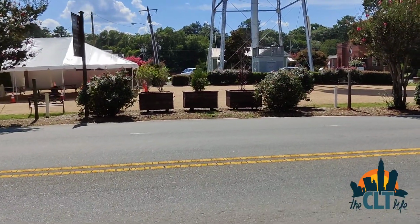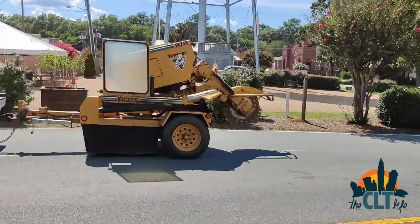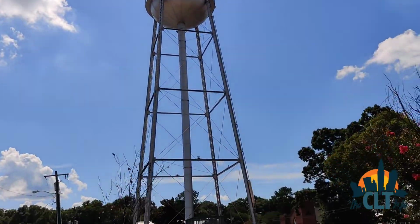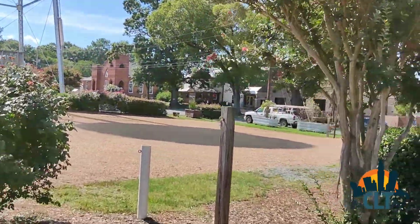And folks, we're back where we started. I'm gonna walk right back across here. And there it is again, the Waxhaw water tower.